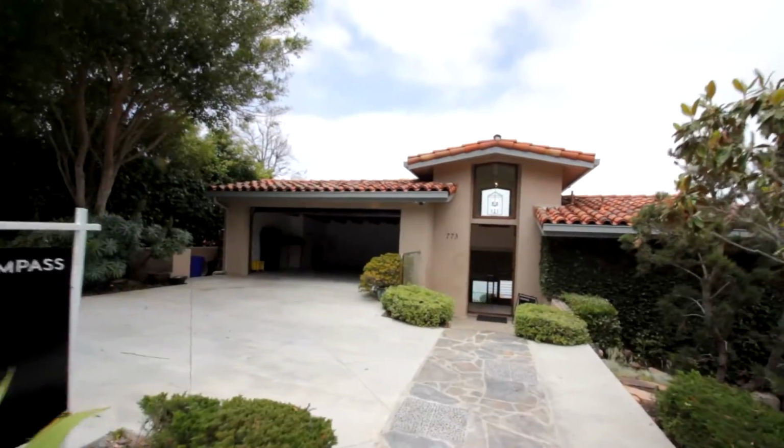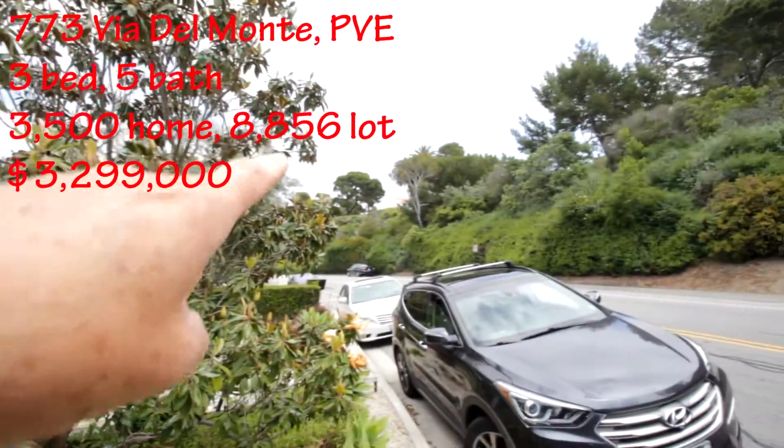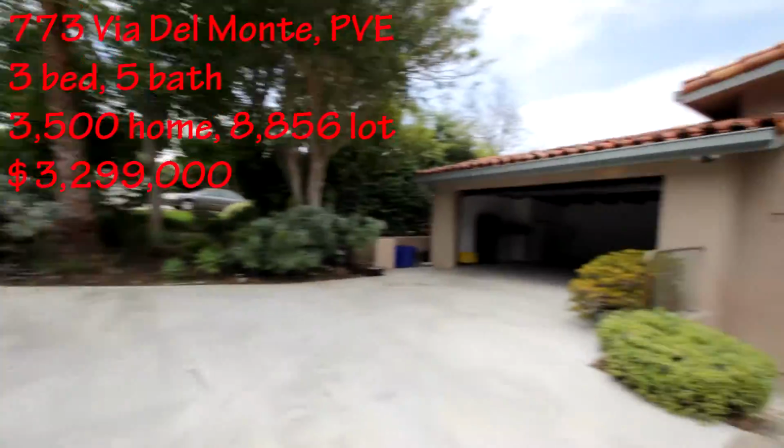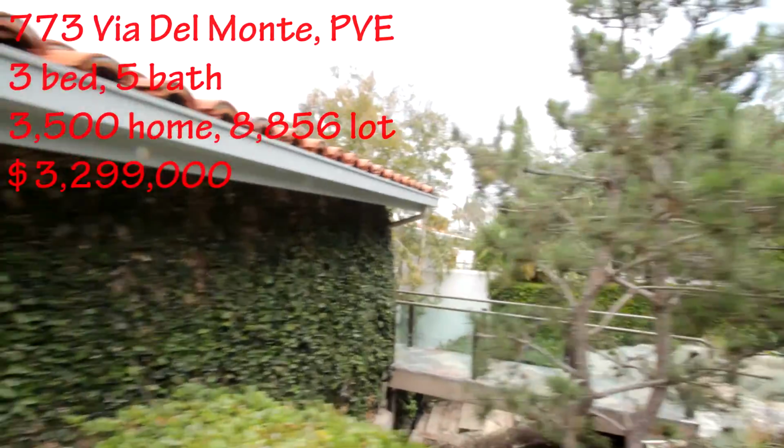All right, we're now at 773 Via Del Monte. This is a beautiful street. We're right next to La Venta Inn, which is right there. So you got the big hairpin turn over here, and you got a huge view. Huge view. So you got a bridge over there. You got this grand entrance.